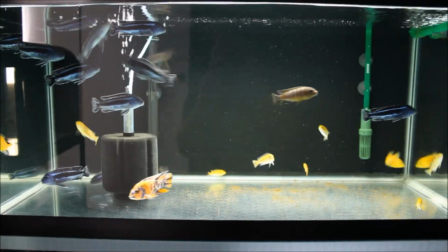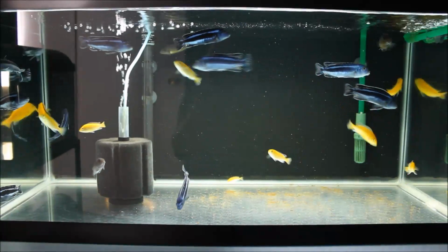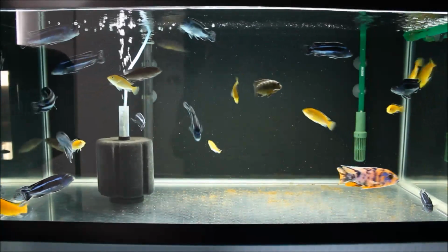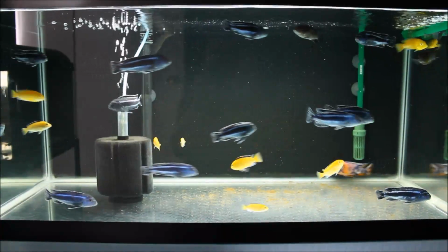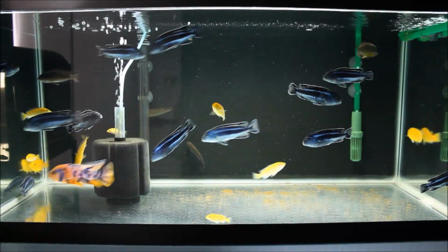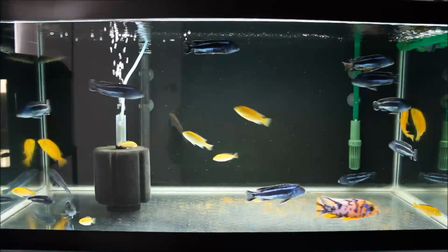What else do I have in here? Oh, I have a couple pairs of zebra long pelvic left, and been really trying to promote those guys and find some new homes for them. So it's been working. People have been coming by and picking some up. They're really nice fish. I don't know why I still have them. I think they're really nice, and well, I guess I've been moving them, so that's good. I only have a couple pairs left.